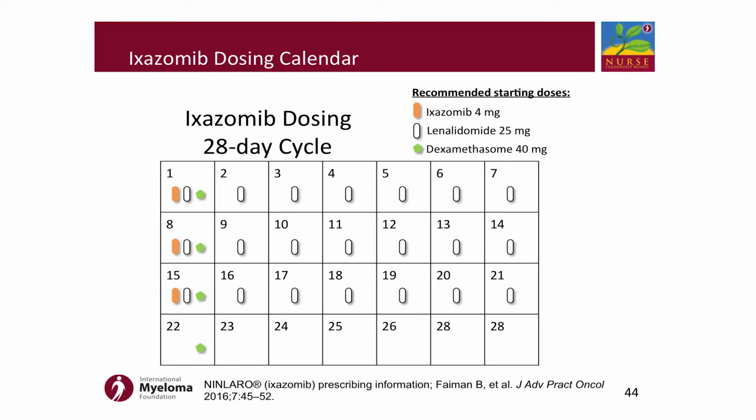We also want to remember this is a proteasome inhibitor, so we want to monitor for signs and symptoms of peripheral neuropathy and peripheral edema. And this is a good example of a treatment calendar which I would give a patient. So the Activism, we would start off with a dose of 4 milligrams weekly, 3 weeks on, 1 week off, and the lenalidomide and dexamethasone is standard dosing and scheduling.